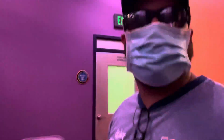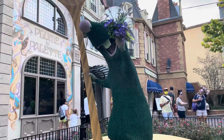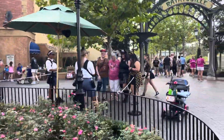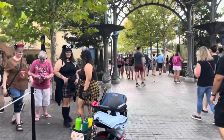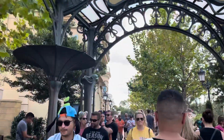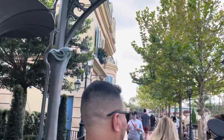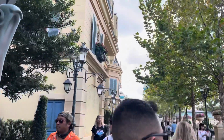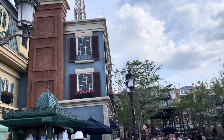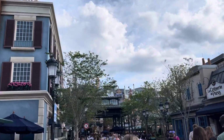This is pretty cool. Alright, we're about to walk into Ratatouille land with Remy's ride. So it's gonna be fun. Catch up to my group. Walking into Ratatouille. I think he's in bed. Ratatouille. Wow. This is pretty cool.